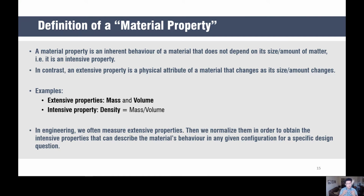But at the same time, the volume of that 2 kilograms of rice will be bigger, right? And so, what is an intrinsic property? An intrinsic property does not depend on its size. For example, density. Density is mass divided by volume. And when you divide one physical property by geometry, you often result in an intensive property.